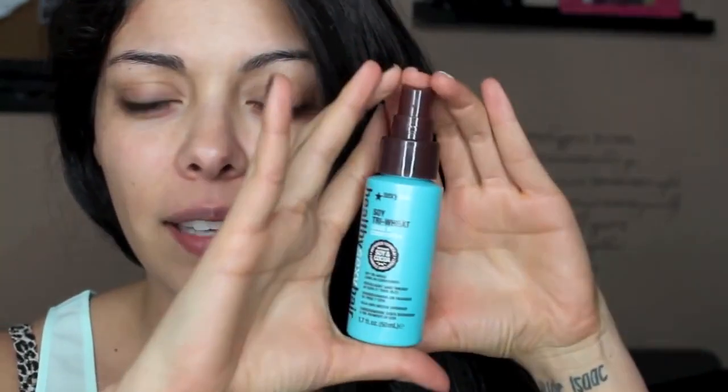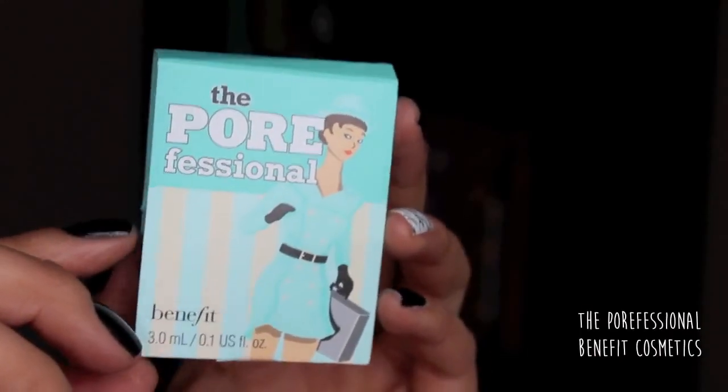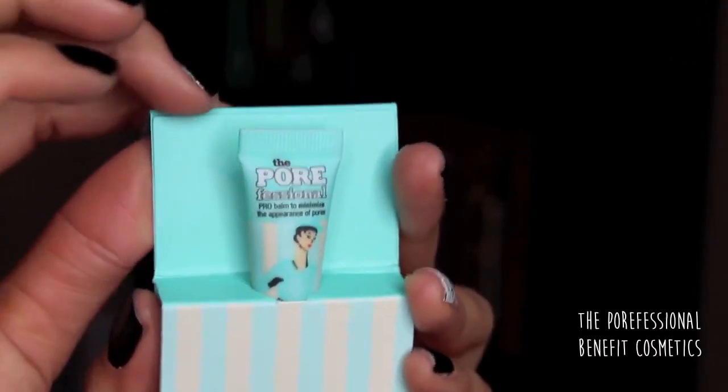So this would be like the travel size. Different sizes will come in the bag, and I'm not trying to make a commercial or anything like that, but I'm just saying the plus side of having this mini or travel size is that they're perfect for travel. Where am I going with that? With travel, because I've been traveling, and that's the first thing that I go for. I put these in like a shoebox. For example, this Porefessional from Benefit Cosmetics. It's one of those pore minimizing products, and this is the size of it.